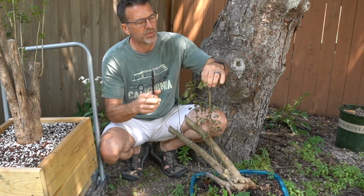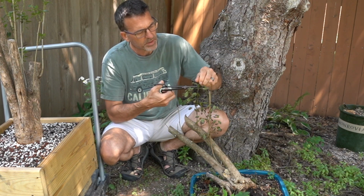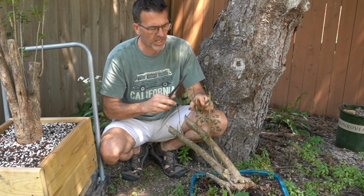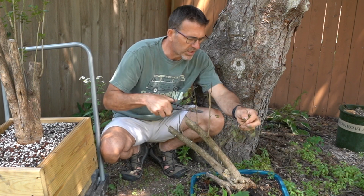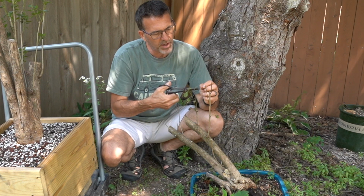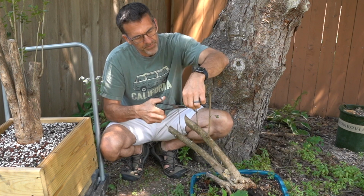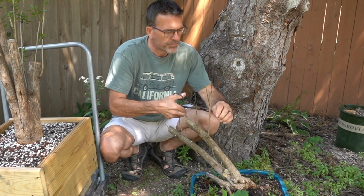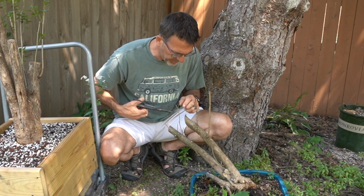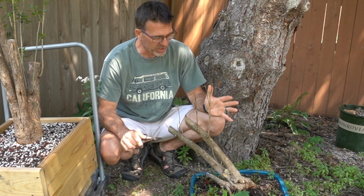And some of these I can just do this as well. I can pull them off this way. And we'll see what's gonna grow out next. This one I cut way back to there. Cut this stump off. Let's get this one down to there. Cut that one down to there. So now we have a couple of scraggly branches, no leaves on this one, a summer defoliation.